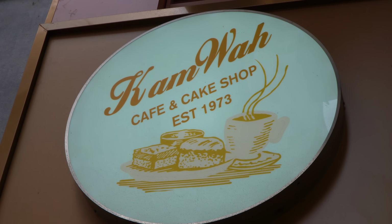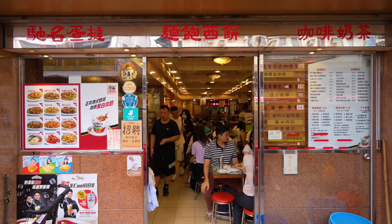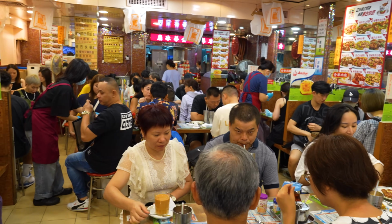So this restaurant is called Chaan Bakery. It's a legendary spot here in Hong Kong. It is a Chaan Teng, which is a kind of take on Western influenced breakfast foods here in Hong Kong, but it's very much fusion.